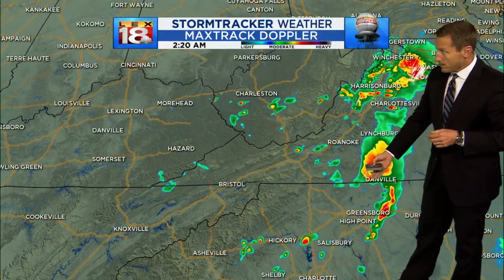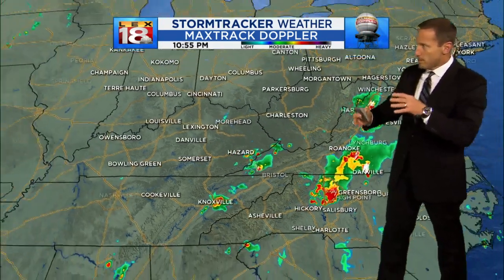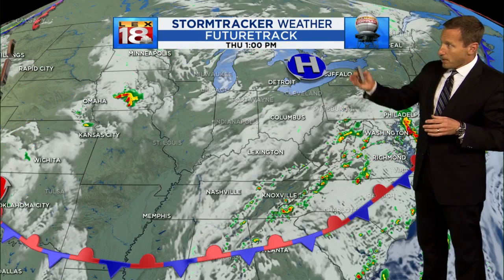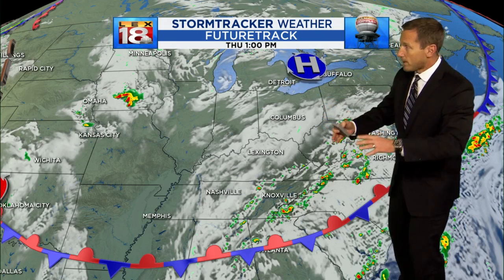And of course, down across the Carolinas, Virginia, and up towards D.C., they've got a batch of showers and storms on the move. So the majority of the active weather is going to remain off to the southeast. The reason being, we're in a stagnant pattern here. We've got a ridge of high pressure up over the Great Lakes, and we have this stalled frontal boundary that is remaining the focus for ongoing showers and storms.